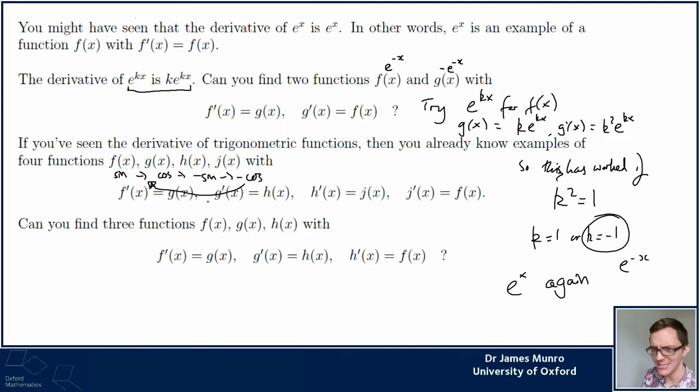So I've kind of disguised that by writing it up formally as these f, g, h, and j functions like that. The major part of this question is to have three functions. The derivative of the first is the second one, the derivative of the second is the third, and the derivative of the third, you get back to the first. So this is a cycle of length three.